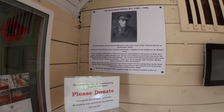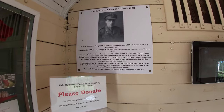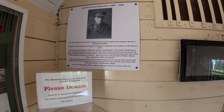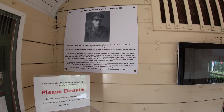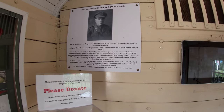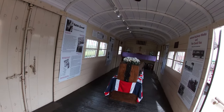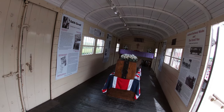Reverend Railton was the person behind the idea of the tomb of the unknown warrior at Westminster. During the Great War, he was a captain. One evening in France, he passed a small garden in the corner, which was a grave marked by a simple wooden cross. On the cross, written in pencil, were the words, "An unknown British soldier of the Black Watch." The words moved him greatly, and he later wrote, "How that grave caused me to think, what could I do to ease the pain of father, mother, sister, sweetheart, wife and friend?"